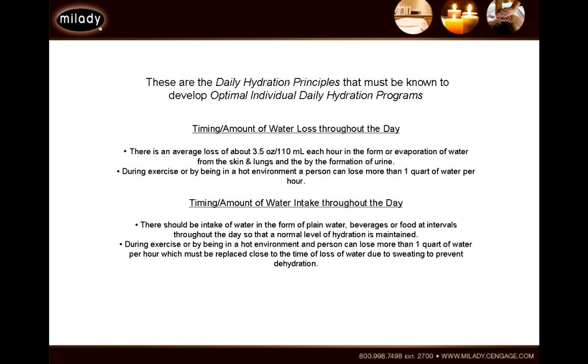Now, in the next slide, we will see a graphic that helps us understand this. On top, the red line shows that throughout the day, it's a straight line. You can see it's just a continual, even loss of water naturally, even though we're not aware of it. This is happening automatically, about 3.4 ounces of water every hour.